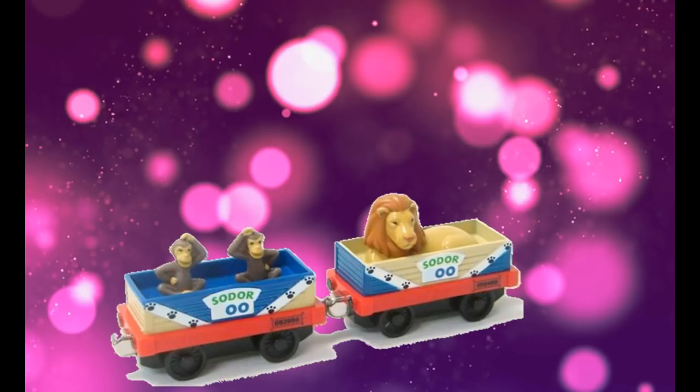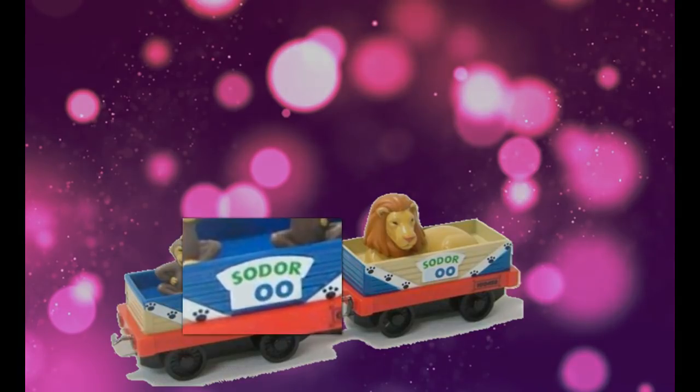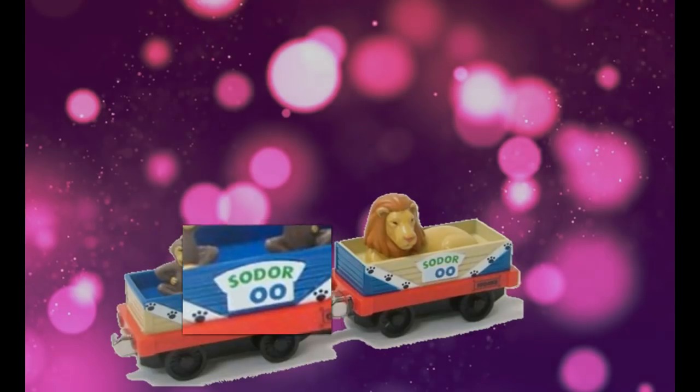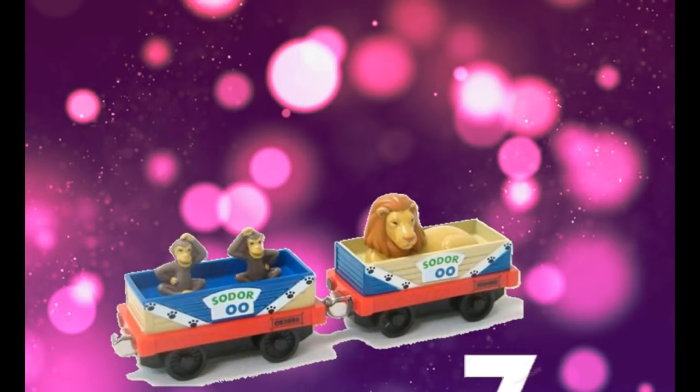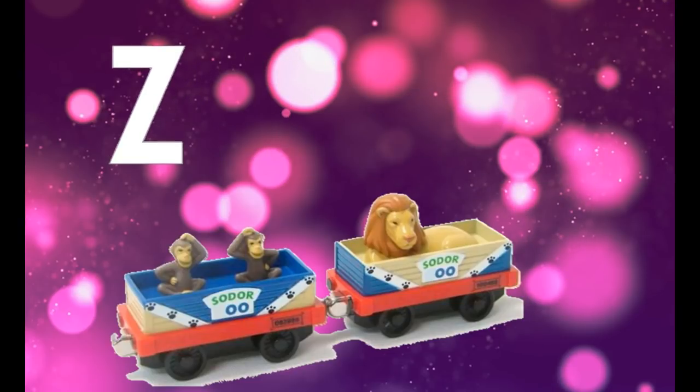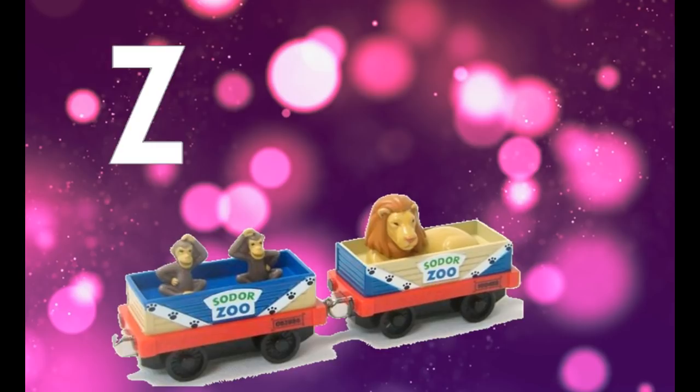Here come some Sodor zoo cars headed towards the zoo. Oh no, they're missing a letter. What letter are they missing? It's the first letter of the word zoo. Zoo starts with Z. Great. There's a capital Z, and there is a lowercase z.